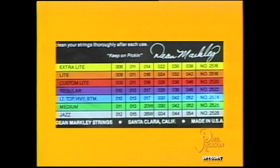One of the things that I recommend for building good technique is not using strings that are too light. For certain playing situations, you need to use nines or even eights. But for building really solid technique, I recommend using at least a 10 or 11. Being like a 10 through 46 set or 11 through like 49 or 52, which is what I'm using on this guitar today, just for the standpoint of building good hand strength.